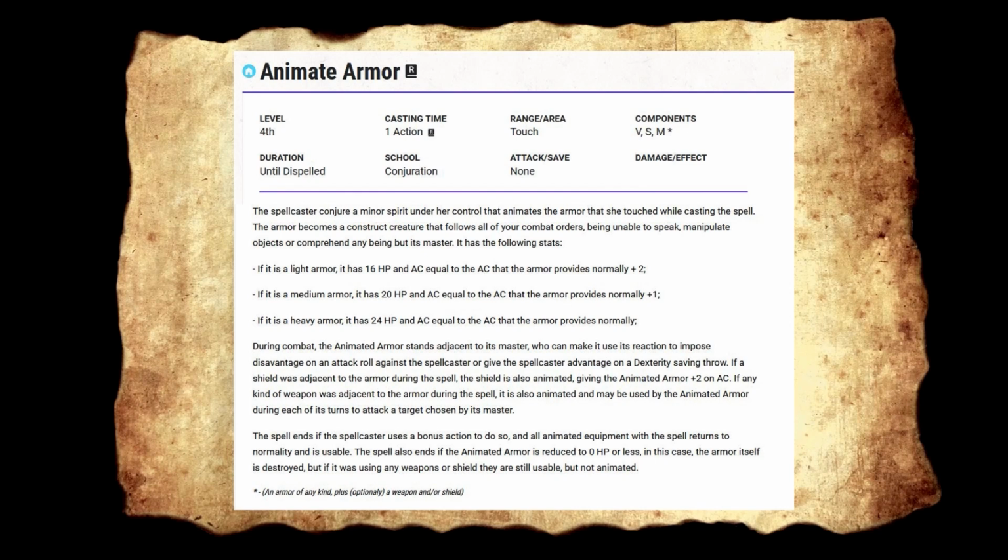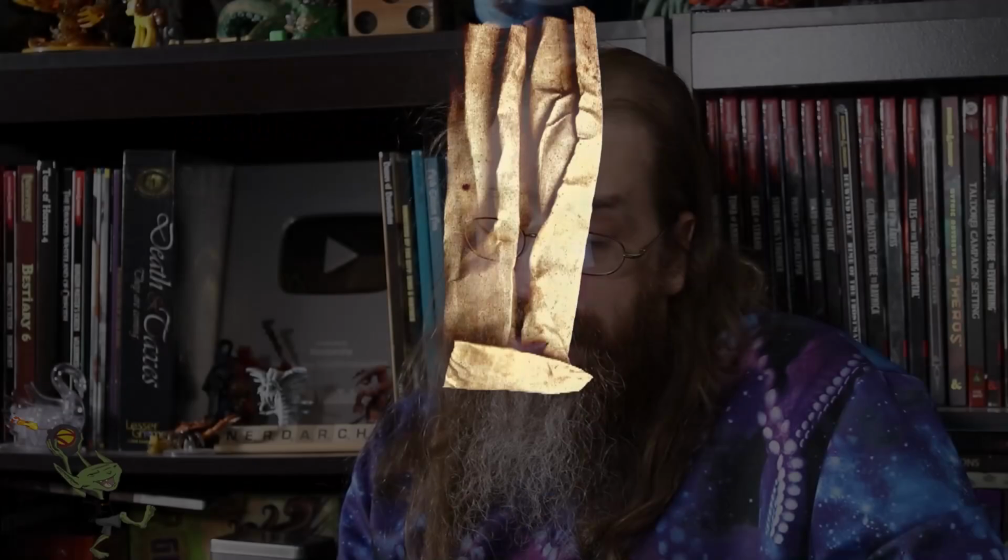The spell also ends if the animated armor is reduced to 0 hit points or less. In this case, the armor itself is destroyed, but if it was using any weapons or shield, they are still usable, but not animated. So it requires an armor of any kind, plus optionally a weapon and/or shield, as you would expect.